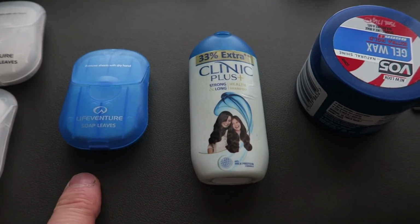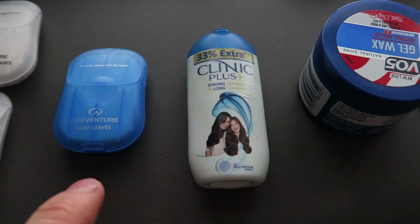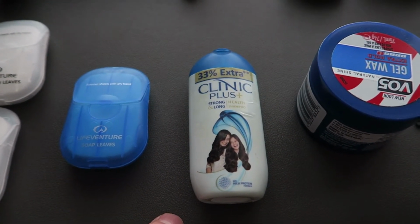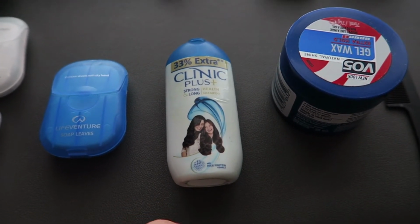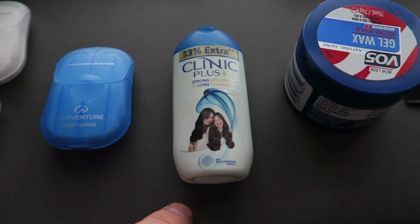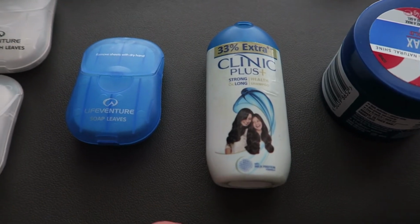There is actually a shampoo version of this, but unfortunately my hair, I tend to suffer with dandruff, so I couldn't really use that kind of thing. This bottle actually came from India. What I did, I emptied it out and I put anti-dandruff shampoo into it, and that's what I'll probably continue to do, is to just buy a small bottle.